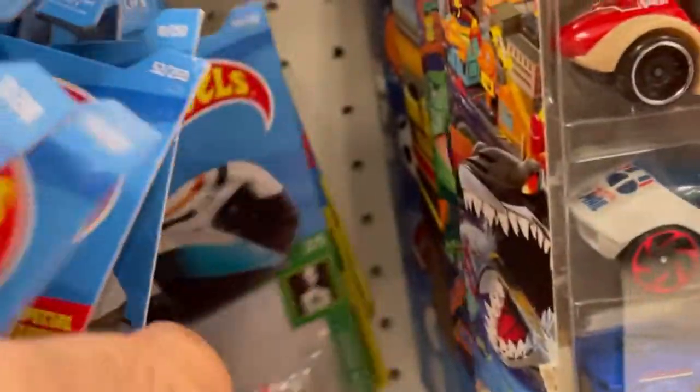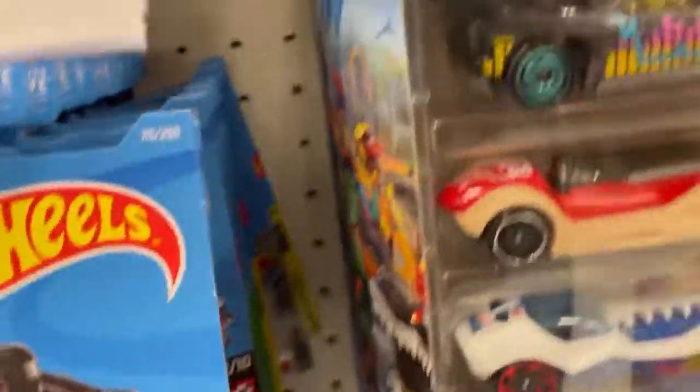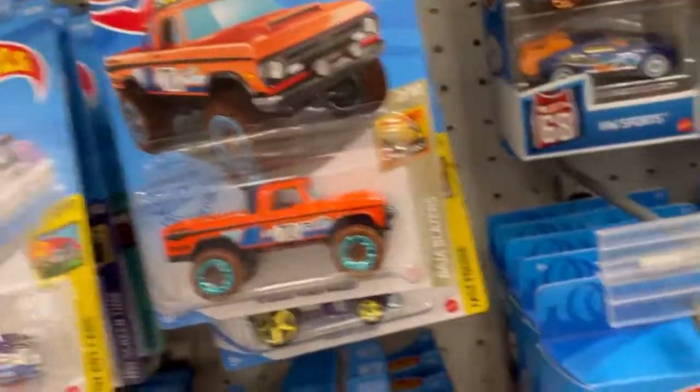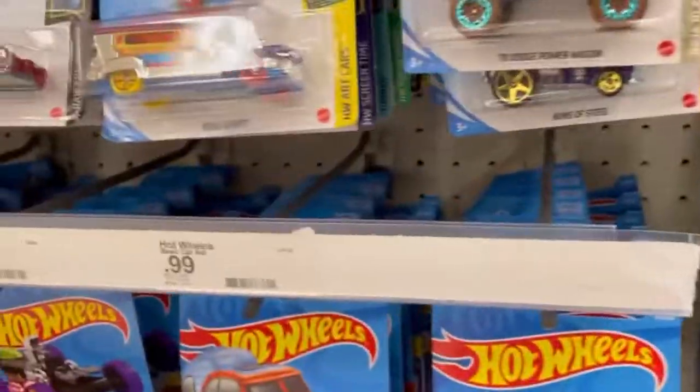Let's see. Yep, and this is the last. Okay, so yep, nothing, guys. Let me put these back. Remember, guys, don't be a-holes, man. You make a mess, pick up after yourselves. Employees are more inclined to help you if you clean up after yourselves. So let's move over to the 5-packs.